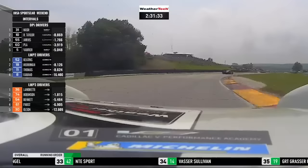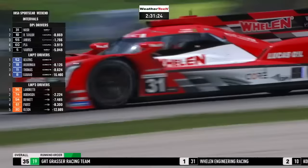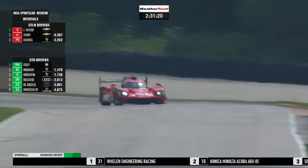63 drivers who have started a race this year in IMSA. Yeah. Wow, that's a third of the grid. Before today's race, we have had 218 drivers start an IMSA race. We've bolstered that with today's race by a few.